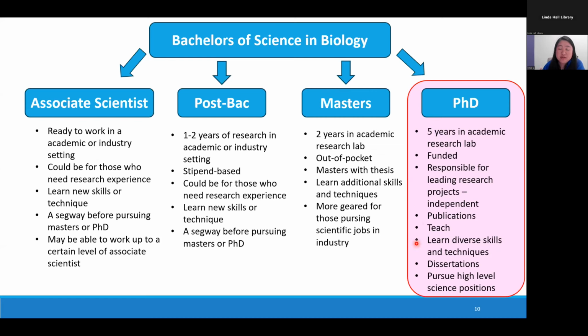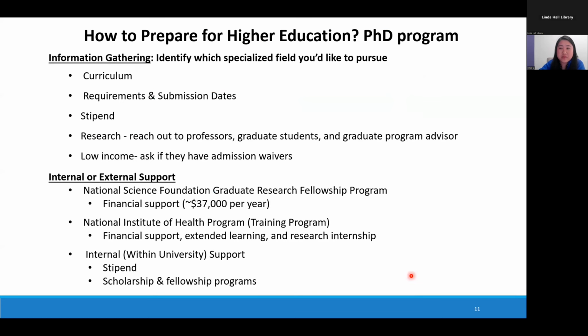And here you really delve in within those 5 years and learn diverse skills and techniques, which I'll talk a little bit about later. At the end of your PhD, you'll write a dissertation, which is a summation of all the research you have done within those 5 years. And really, a PhD is for someone who wants to pursue a high-level science position. You'll start out as a scientist, but then you'll work your way up to a manager position, a director position, or even a professorship in the academic setting.